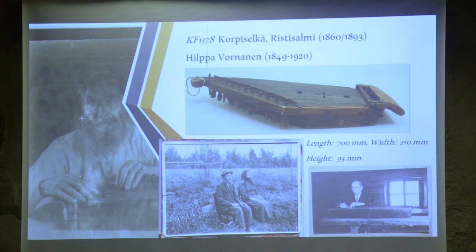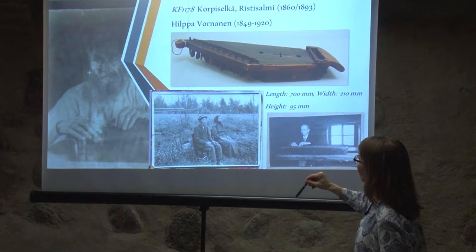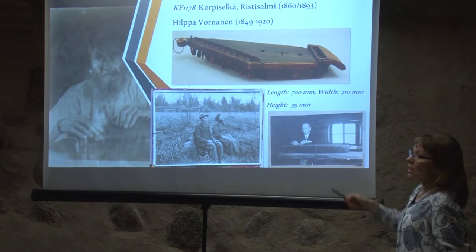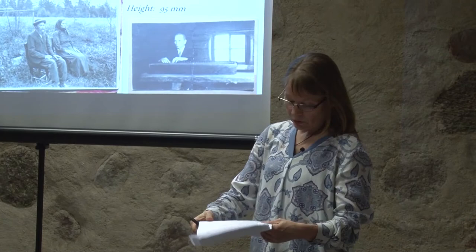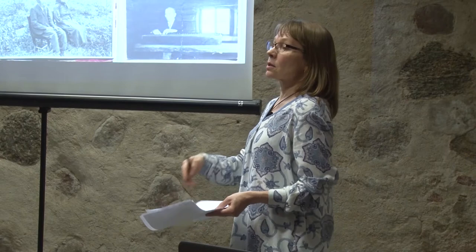And here is the man who played it. He's Hilppa Vornanen, and he had made the kantele himself. Here's the man, and his son Antero Vornanen became a very famous Finnish kantele player later. So this is his son. The Vornanen family was very famous for hunters, rune singers and kantele players.